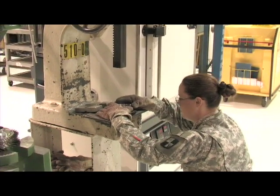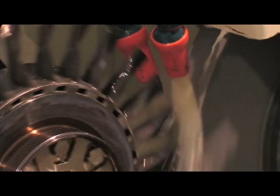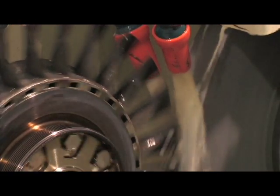Each compressor must be assembled by hand, and components go through a grinding process that brings them into the precise tolerance to fit into the custom hubs.